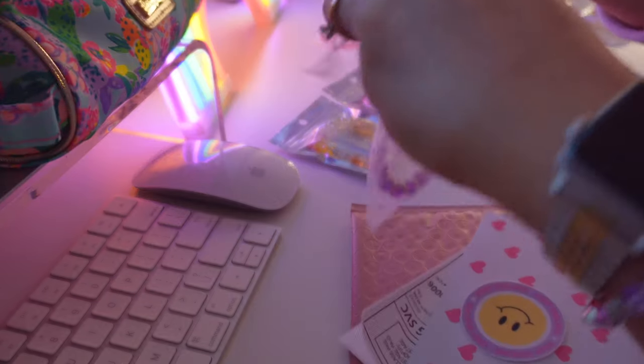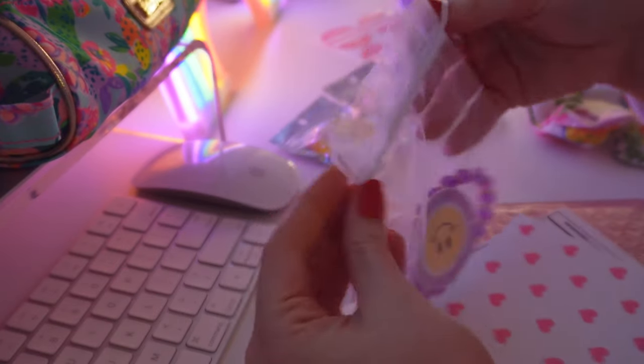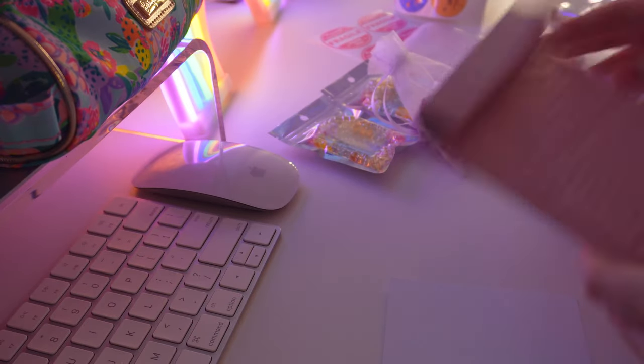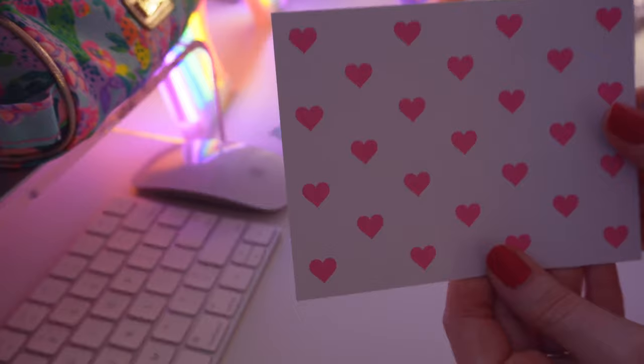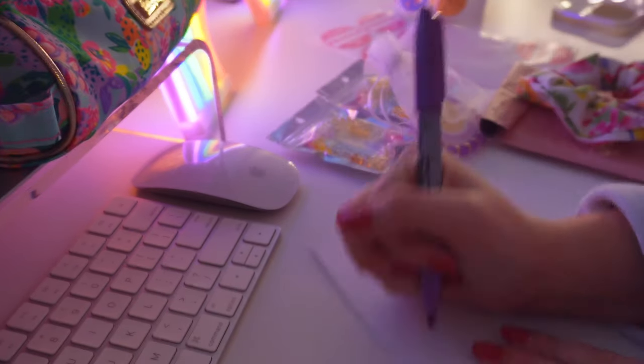Let's put her freebie sticker in the little organza bag just so it doesn't get ruined, and I think it just makes it so extra cute. And I got her pink bubble mailer ready, and hers is a little hearts card. We got my purple Sharpie.